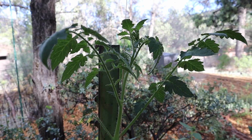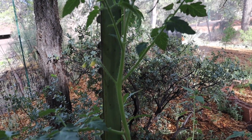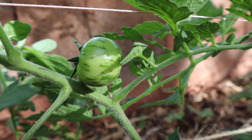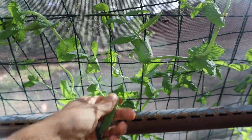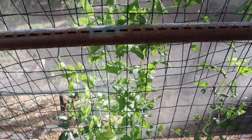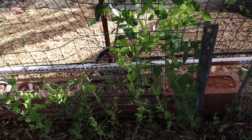Here's the tallest tomato, which is about 3 feet tall. Look at that beaut. And then here are the little tomatoes on the bottom. Surprisingly, we have peas still, even though it's 110 degrees outside. If I'm not mistaken, I thought peas hated the heat, but these seem to love it for some reason.